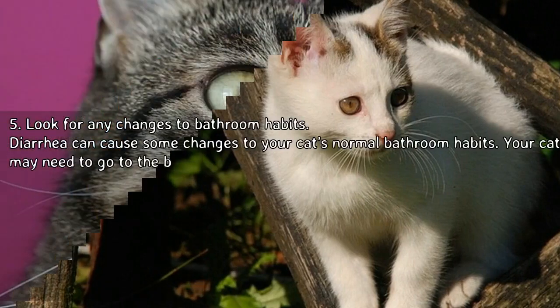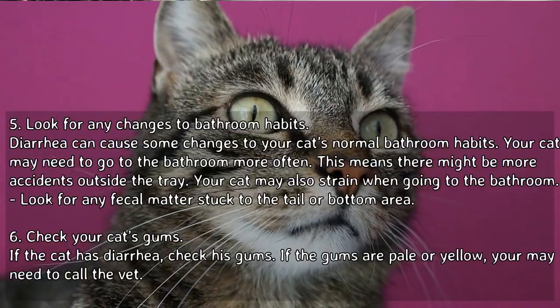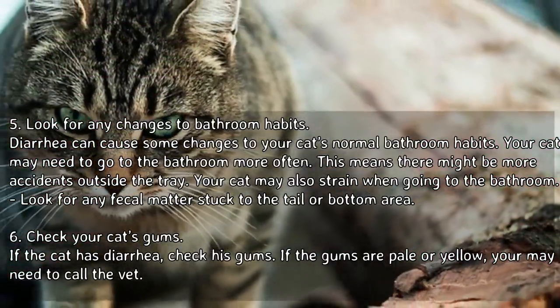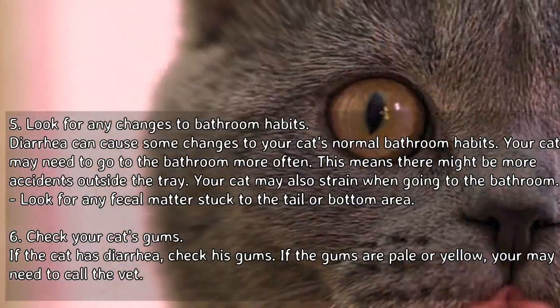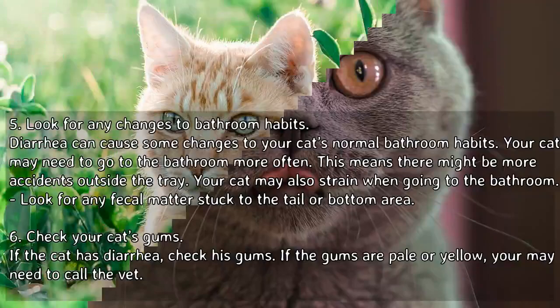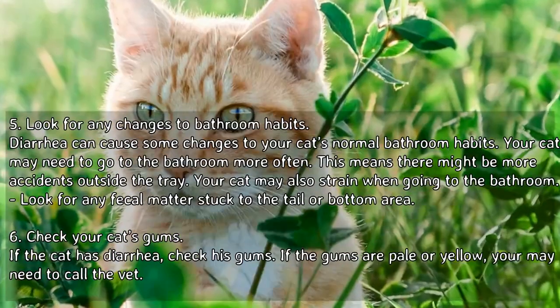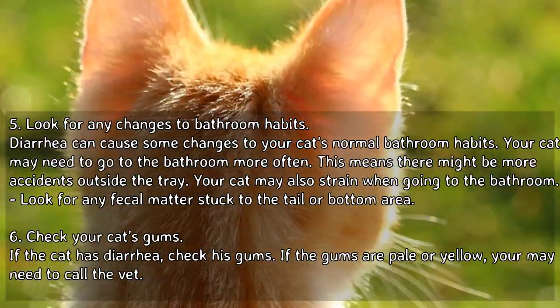5. Look for any changes to bathroom habits. Diarrhea can cause some changes to your cat's normal bathroom habits. Your cat may need to go to the bathroom more often. This means there might be more accidents outside the tray. Your cat may also strain when going to the bathroom. Look for any fecal matter stuck to the tail or bottom area.